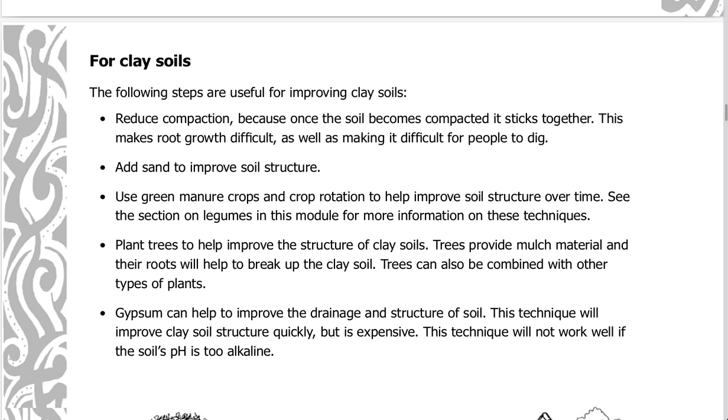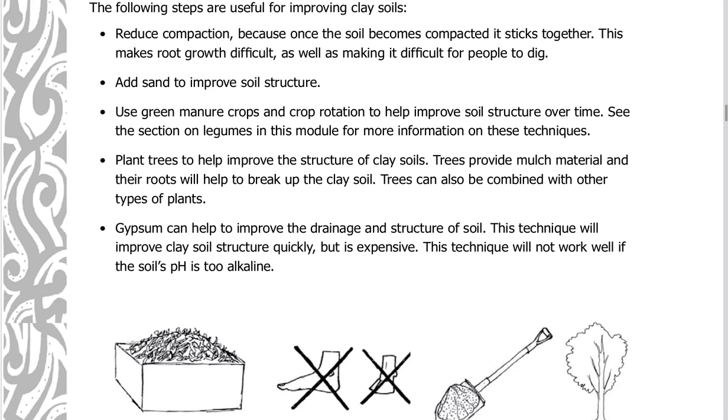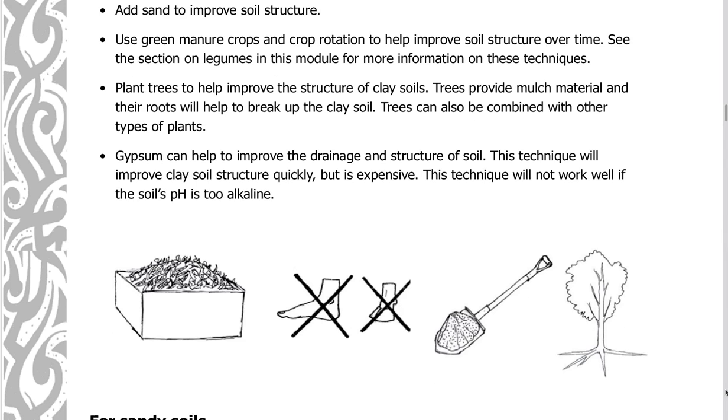Plant trees to help improve the structure of clay soils. Trees provide much material and their roots will help to break up the clay soil. Trees can also be combined with other types of plants. Gypsum can help to improve the drainage and structure of soil. This technique will improve clay soil structure quickly, but is expensive. This technique will not work well if the soil's pH is too alkaline.